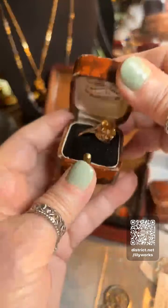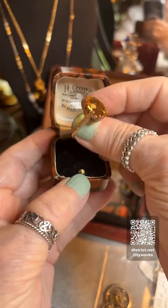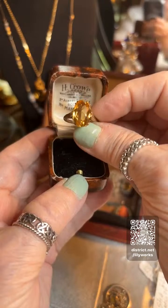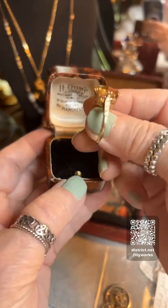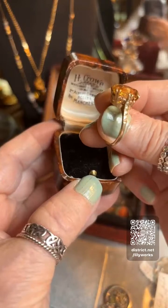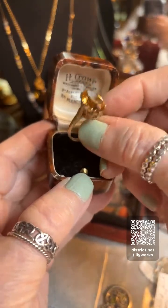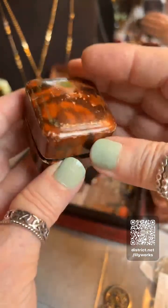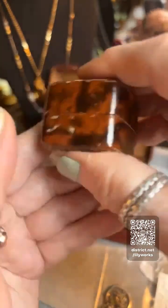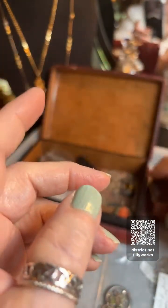There's another ring. I think I've shown this to y'all before. That's another Scottish Madeira citrine with, see, I think this is a Georgian. Yeah, this is a Georgian ring, and it's in an old Victorian box. Aren't these ring boxes awesome? I paid $50 just for the box.